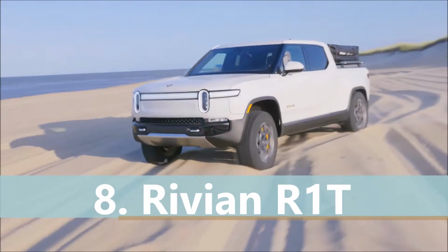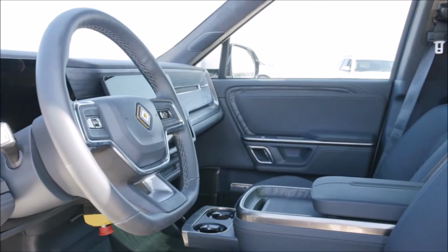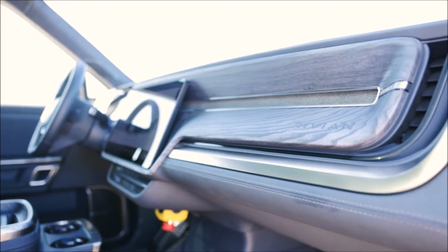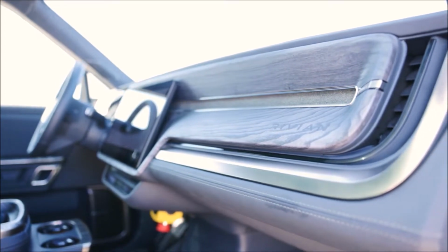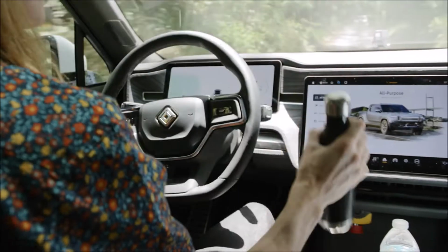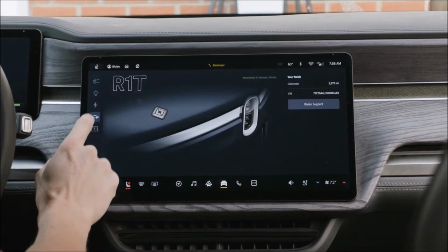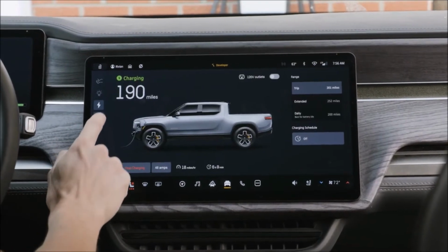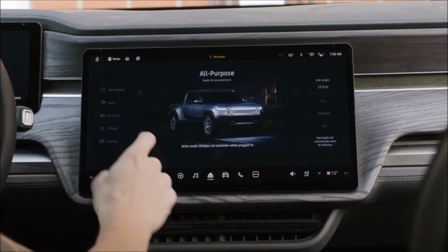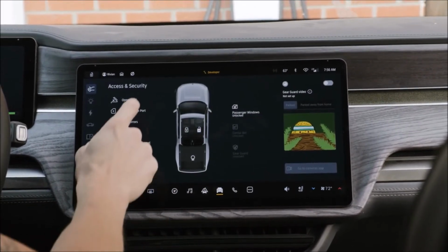Number 8. Rivian R1T. After a delayed release date, the first one was finally shipped in December of 2021. The 2022 Rivian R1T has slowly been delivered to those on the waiting list, but those that do have gotten models with 16-inch central screens. There is a 12.3-inch screen behind the wheel that acts as a digital gauge. The horizontal central touchscreen comes in at 16 inches.